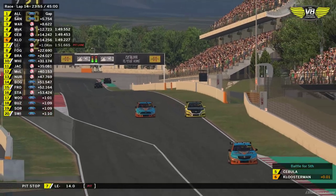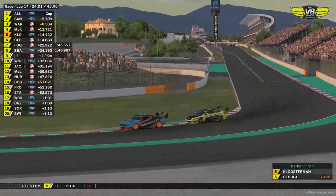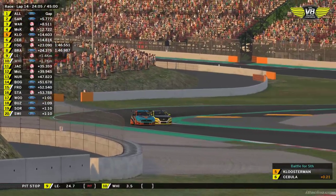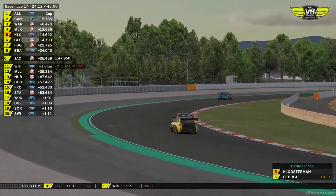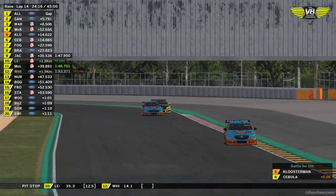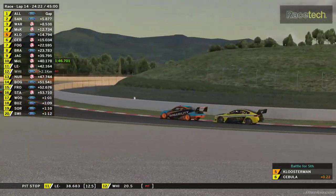It is Klusterman. No respect for the groundskeeper there by Sebula. Does a nice job of destroying the grass, slowing himself down in the process. Also very risky with his new tires to go there on the grass. Klusterman makes the move, and I think he should be able to hold it, as also Whiting is in the pit, so first two drivers in the club championship race are in.